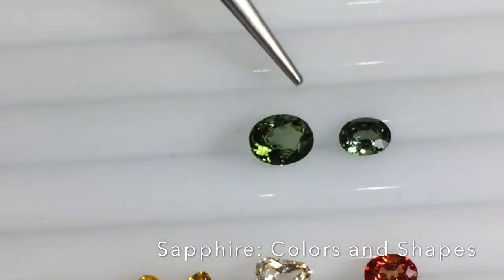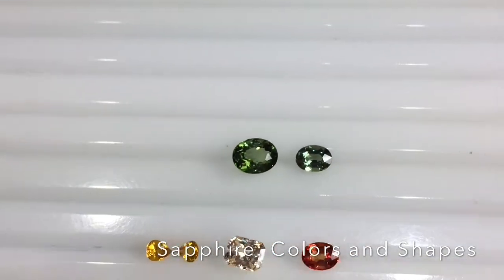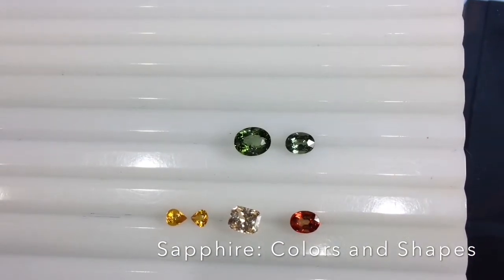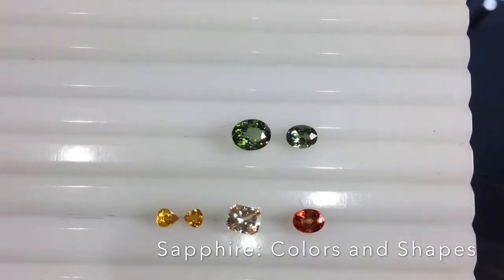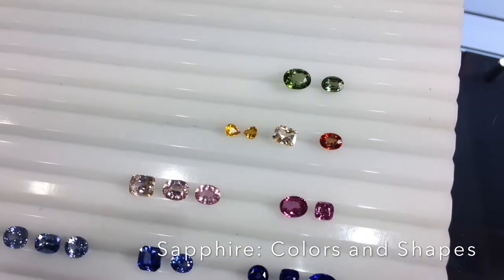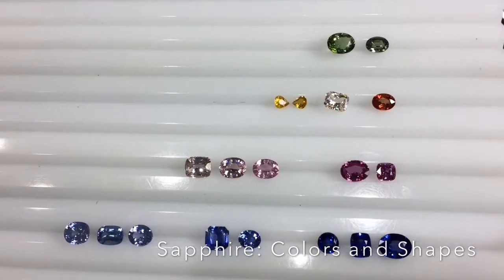Green stones are, believe it or not, one of the less expensive colors, along with orange, yellow, purple. Almost any color is going to be a much less expensive stone than a fine quality blue or pink or padparadscha stone. But there's such a huge array of colors out there that you can basically choose almost anything you'd like.